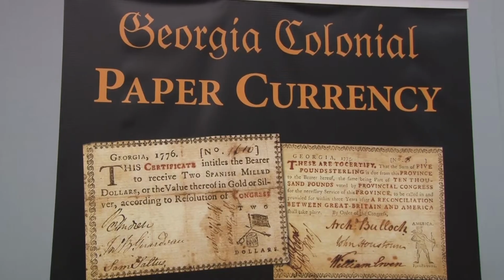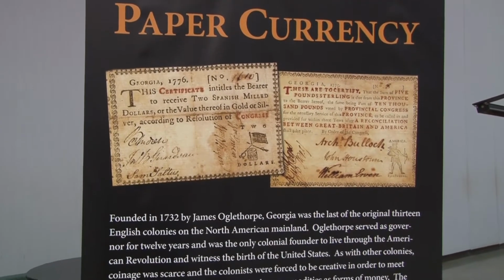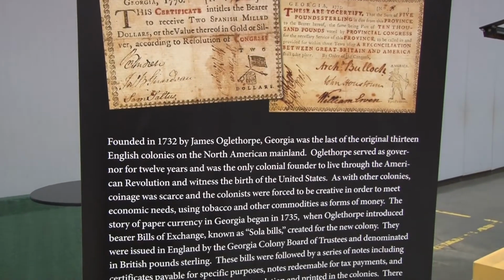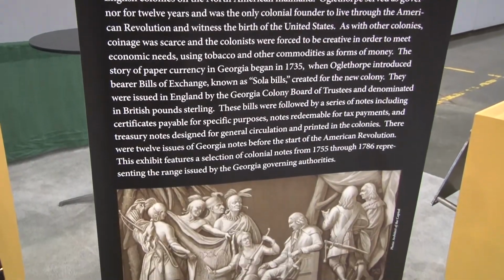What we have here is a fabulous collection of Georgia colonial paper money. In 1732, when Georgia was formed, it was the last of the colonies to be set up, and when they did this, paper money had already been introduced in some of the other colonies. This was a new innovation.